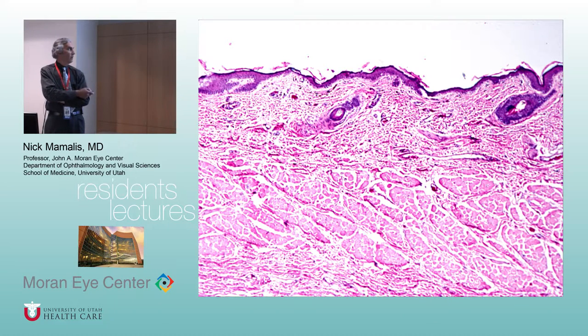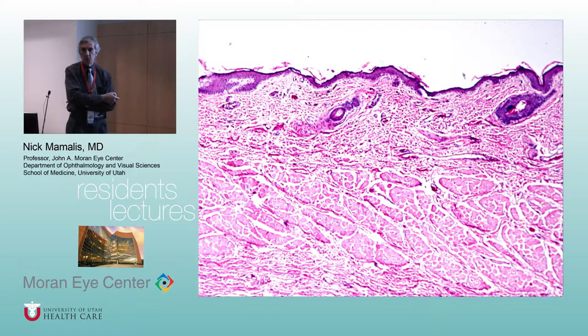All right, Tara, so what is this right here? That's orbicularis. Orbicularis, and what are the three different parts of the orbicularis muscle when we divide it grossly? There's the tarsal portion, pre-tarsal. Okay, pre-tarsal.